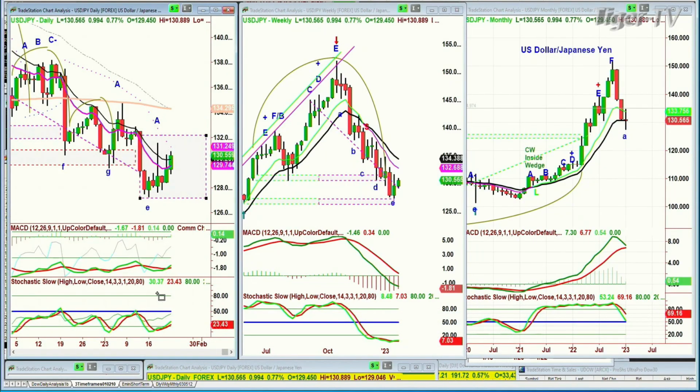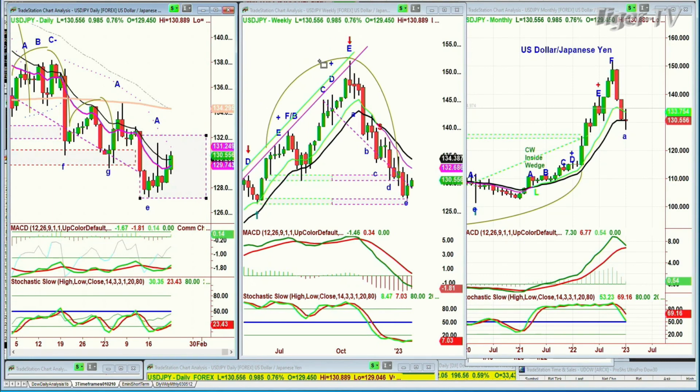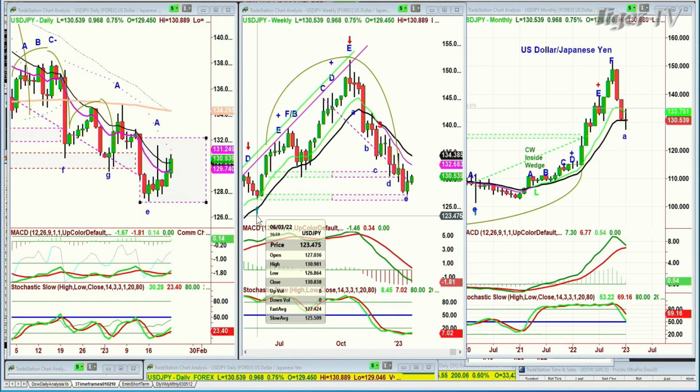USD JPY. This is the rectangle formation. You can see the MACD finally turned up. The stochastics are now 23%. I don't get the on-balance volume here, obviously, because it's like an index, basically. But look at the beautiful left side, right side price time match that you've got. It's a little higher than the left side high of June. Was it May or June? I think it was June the 3rd, the week of June the 3rd, at 126.86.